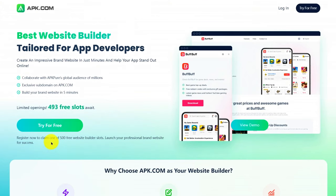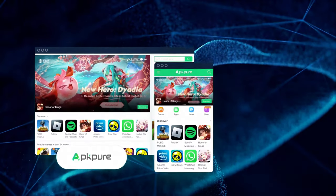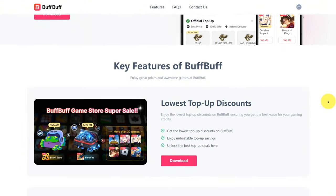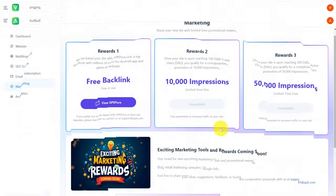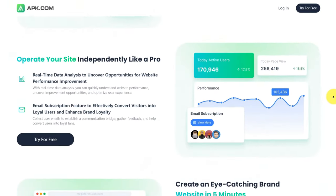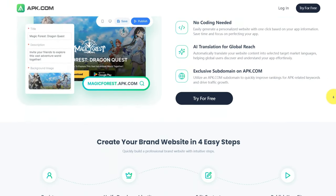Fourth, APK.com. If you are a small or medium-sized developer, then APK.com is a perfect solution. It can help developers build official websites for their applications at low cost and no coding required, and you can also obtain high-quality traffic from APKPure, helping developers get real feedback from users, etc.